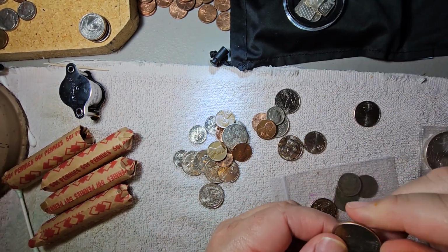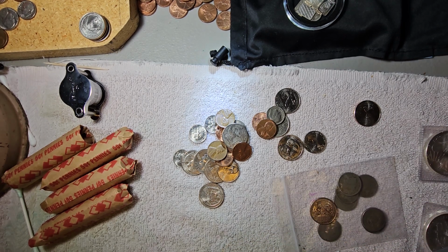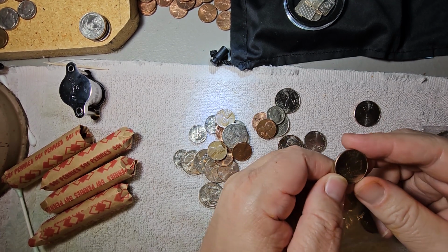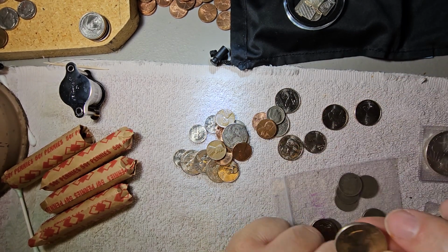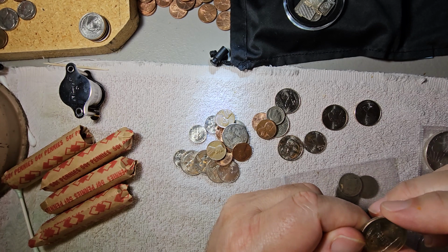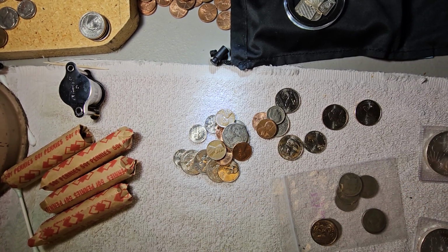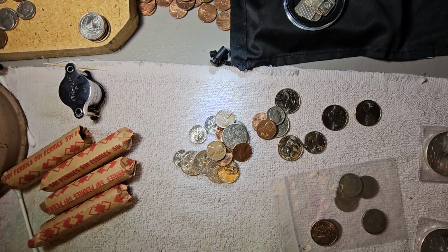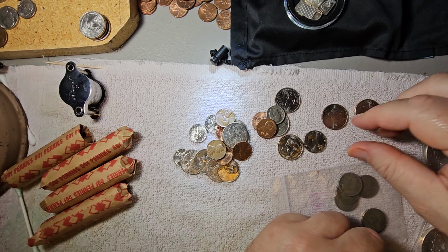So, we got here, this is in Kansas. This is probably a replacement. I've got albums for these Bessie Coleman quarters. We got the Ozarks. This was the Ozark Riverway State Quarter.